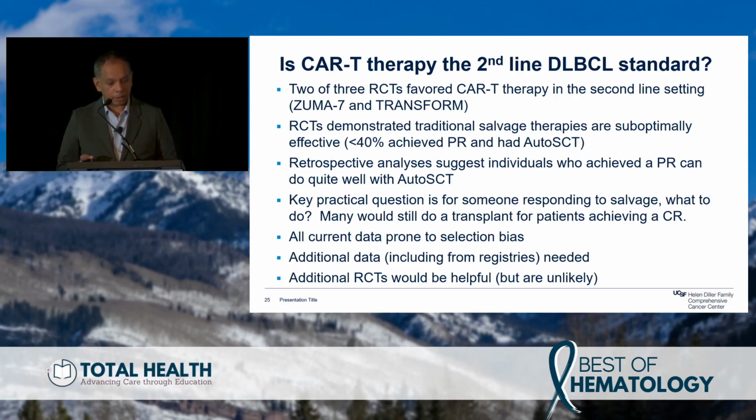But these RCTs demonstrated that salvage therapies are suboptimally effective. For example, less than 40% achieved a PR and had an auto transplant. So retrospective analyses suggested that those individuals who have a PR can do quite well. Kind of a practical question is for somebody who's in the community and may have received salvage and is responding, what do we do?